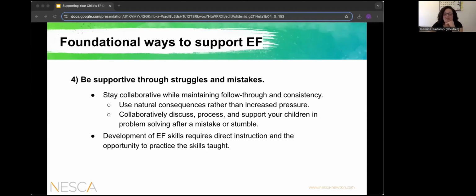And the fourth way to support your child with executive function development is to be supportive through the struggles and mistakes. So that means that you allow your child to have struggles and to fail and to make mistakes, but that you stay consistent in your ability to support them and collaborate with them when they need to repair for the mistakes that they may have made.